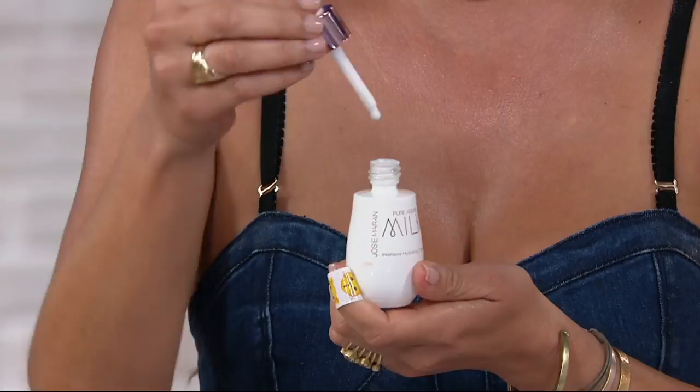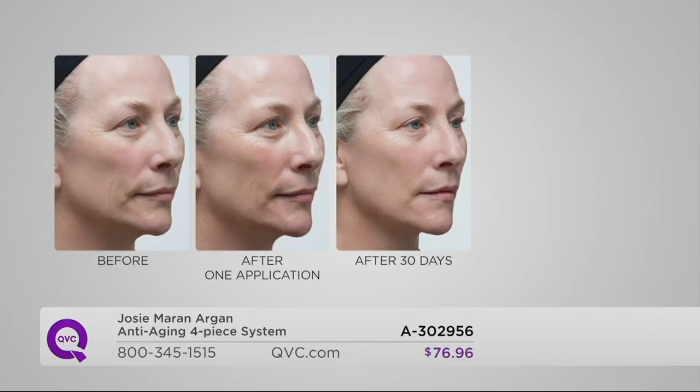Because it is, it gets deep down into your deep layers of skin. It's finer than a light wave, so it can really get deep down. And look at this. This is so good. People are obsessed with milk because you see results instantly, and then after 30 days, it's mind-boggling. So before, look around her mouth, around her eyes, the coarse wrinkles, even going down her cheeks, she has diagonal lines. Then after one application, and she's in her 60s, she thought it was too late.